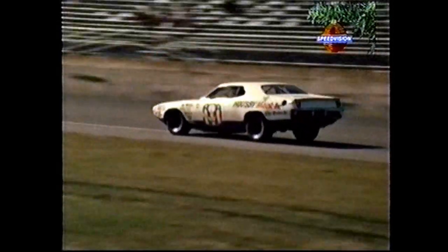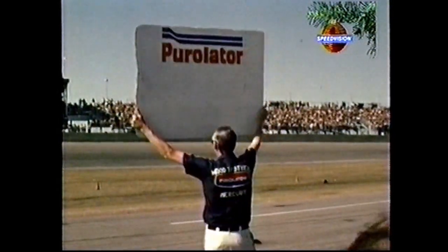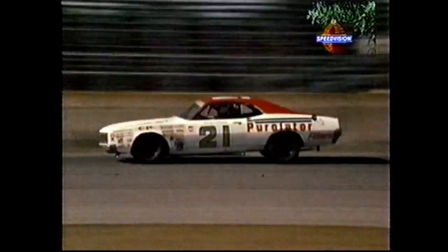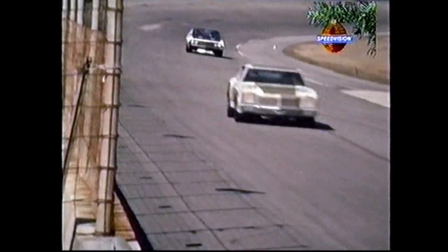That's all she wrote for Pete Hamilton. He just blew the Hemi in that Plymouth, and he'll have to park it behind the wall. Cuckoo Marlin in the 14 Chevy takes up the chase and pushes Pearson through every turn of the racetrack. Marlin does it. He takes the lead away from David down the front chute, right in front of the grandstands.